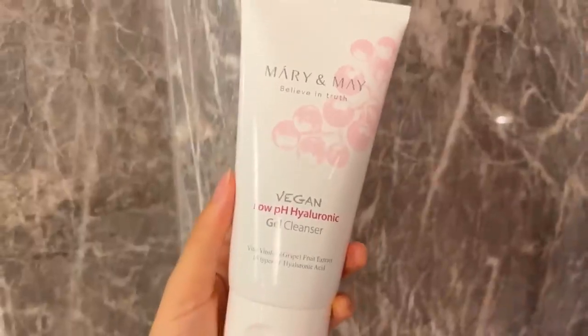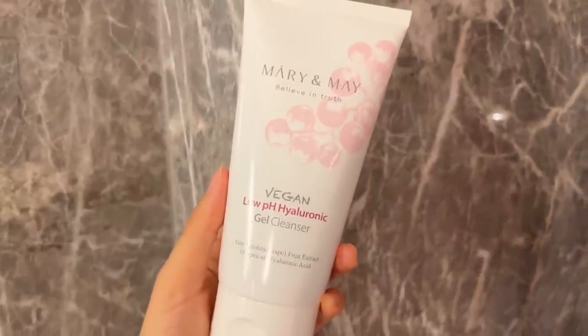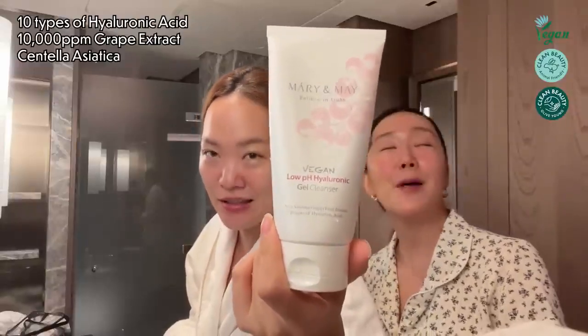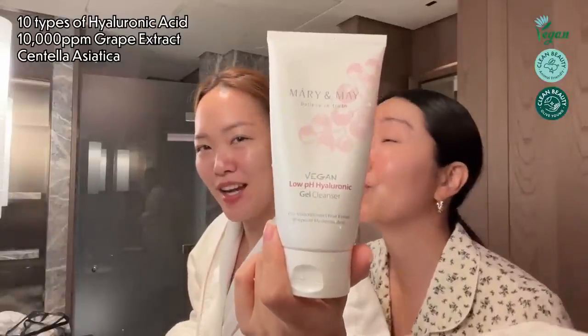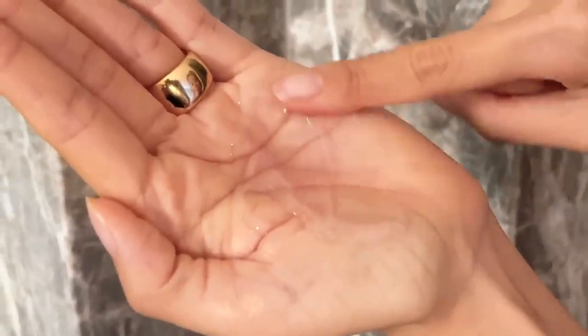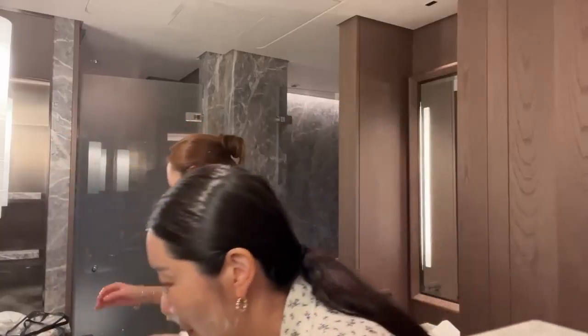All right, guys. So we just took a nice shower and we're gonna get ready together. Oh, I'm starving though. After we're gonna have food. Okay, first. The new Mary&May low pH hyaluronic acid gel cleanser. The main ingredient is grapes. It starts out as a gel type, but turns into a foam. She is the queen of bubbles. Okay, you watch here.